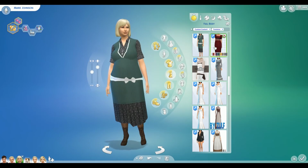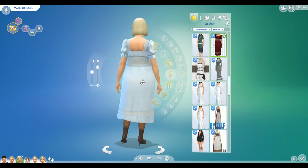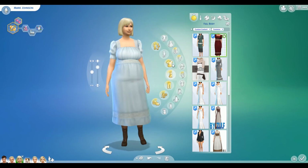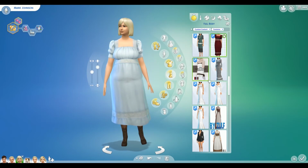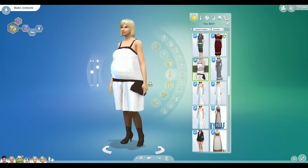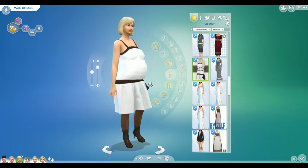We also have this dress that I have used for a few of the formal outfits. I kind of want to say I used this as a wedding dress for Rose. And this is, again, part of that Plum Bob Tea Society set. I've also downloaded several things that I thought might work for flapper kinds of outfits. This one seems to not work very well unless the sim is super skinny.